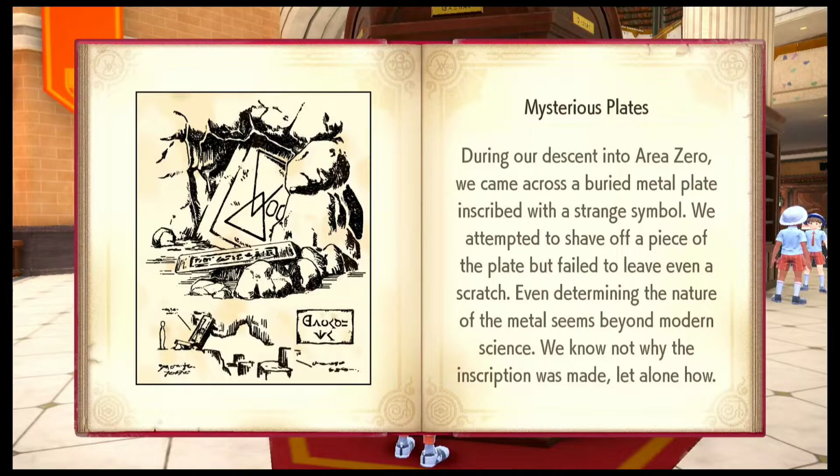During our descent into Area Zero, we came across a buried metal plate inscribed with a strange symbol. We attempted to shave off a piece of the plate but failed to leave even a scratch. Even determining the nature of the metal seems beyond modern science. We know not why the inscription was made, let alone how. Okay. That is very interesting and definitely something I would love to see in Area Zero myself.